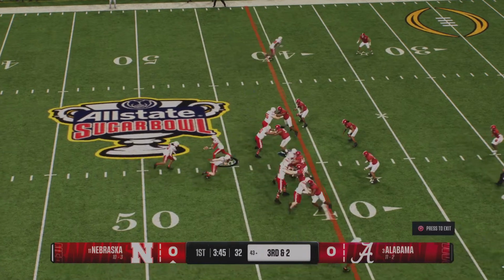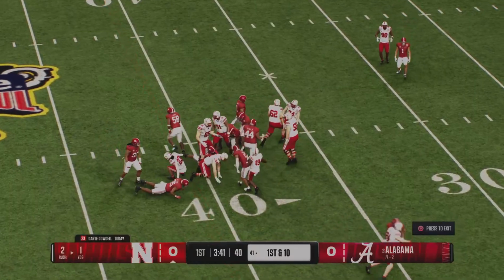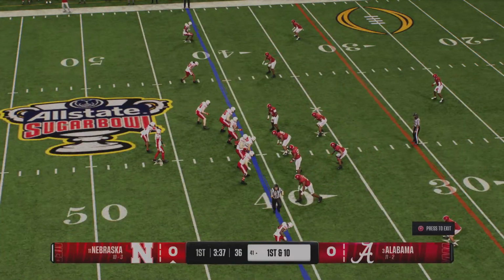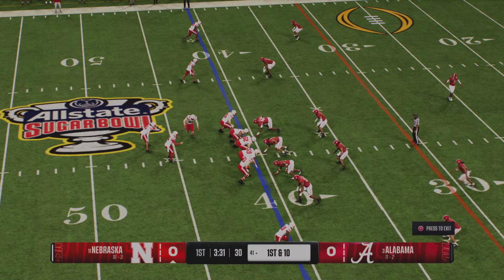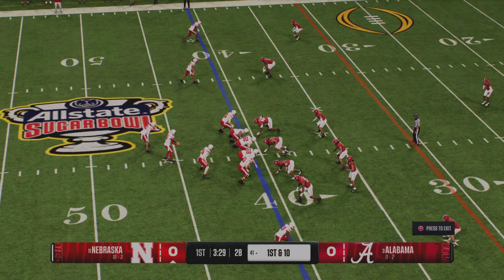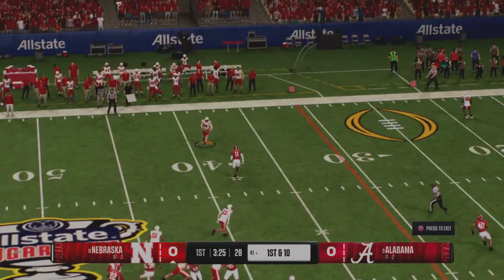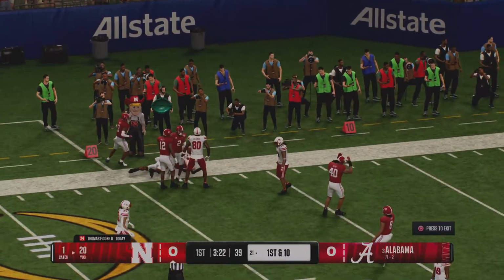I formation handoff goes up the middle. Can he get a first down? He can. Dante Dowdle with the first down. 1st and 10 from the 41-yard line. 2 first downs compared to Alabama's 0. Motion to the right. Looking to be a run. It's not. He fakes the pass. Passes it to the supposed blocker, though. Gets to the 25 and down to the 21-yard line.